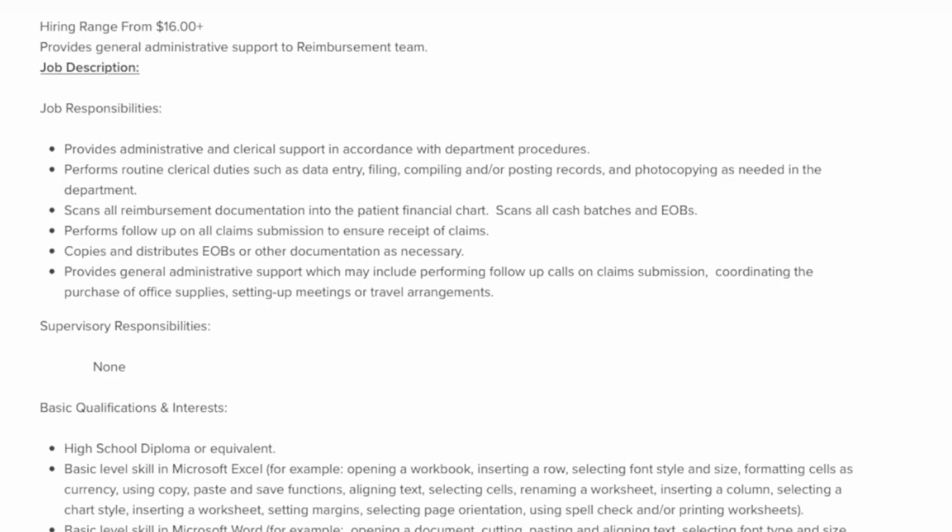Then you might have to follow up with the insurance companies for some claim submissions, and that may include occasionally picking up the phone and making an outbound phone call if you can't find it online. But in today's healthcare world, most insurance companies have provider portals, and a lot of that can be done electronically online, so this is a mostly non-phone position.